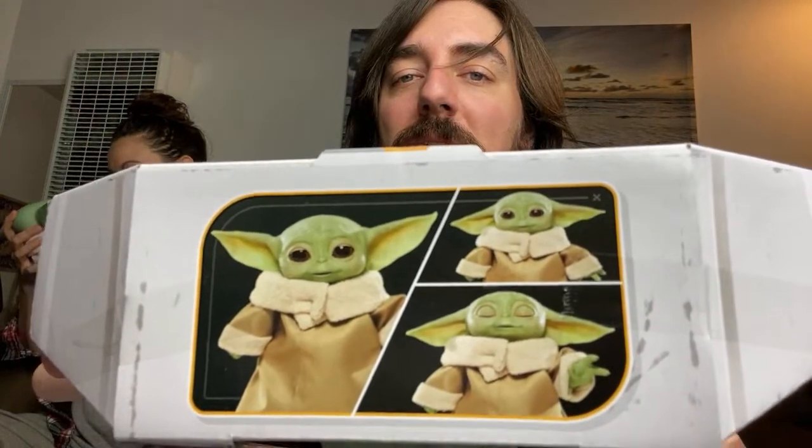This one, of course, has moving ears, eyes, head, and not only does it talk, but it also sleeps. So I'm really excited to open this. It says touch head on the top. You can see pictures of him moving his ears.